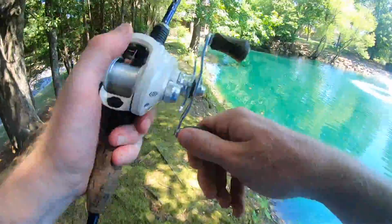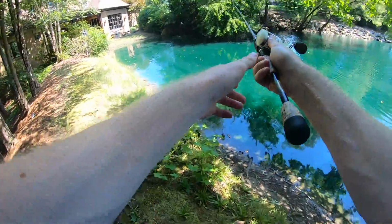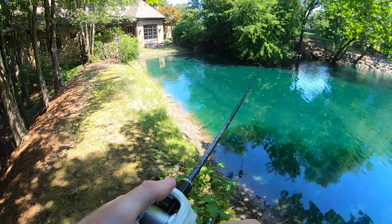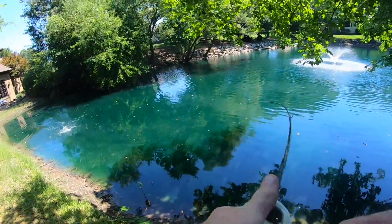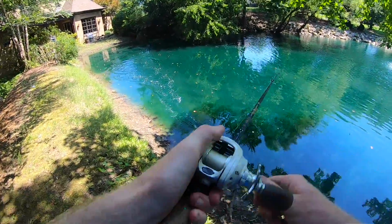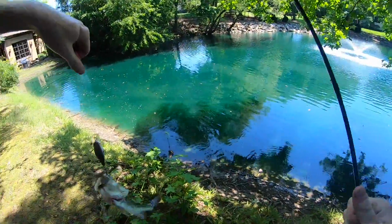There goes a fish right back in this corner. Get that up quick. Saw him jump back here, it wasn't that big, but hey, I'll take anything I can get right now. There we go, got him, what did I tell you? I saw him come clear out of the water back there, and sure enough, got ourselves another little fish.